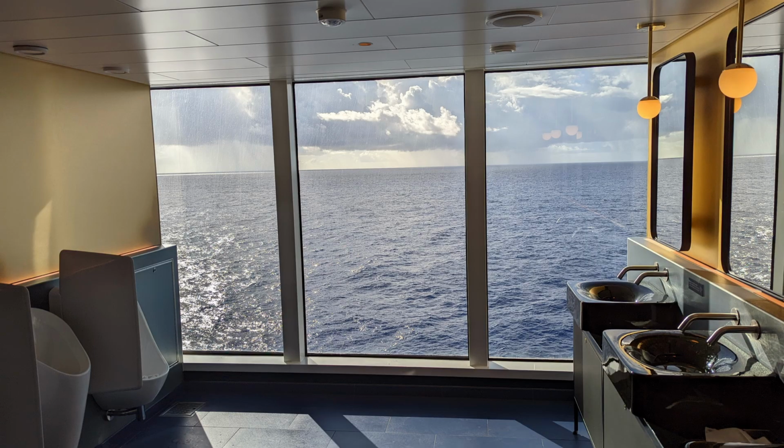When you're on any of the public floors, generally speaking, the bathrooms will be at the 1/3 of the ship and 2/3 of the ship point. The men's is on one side of the ship and the women's is on the other side of the ship, and it will be opposite on a different floor. So sometimes that gets confusing.